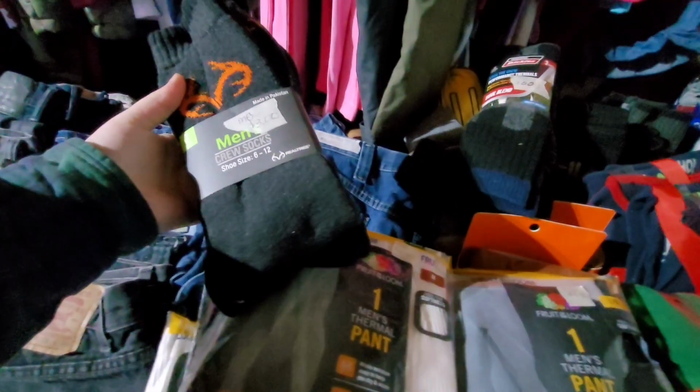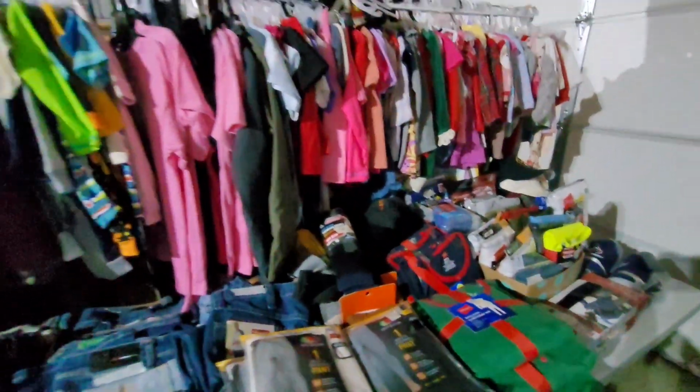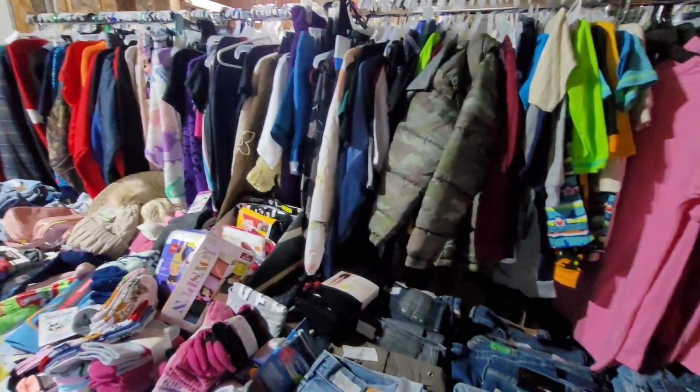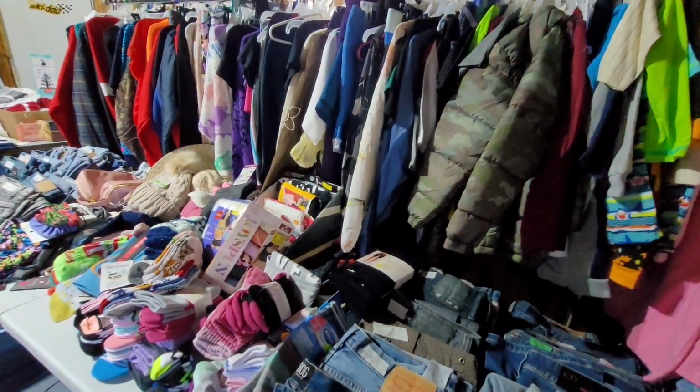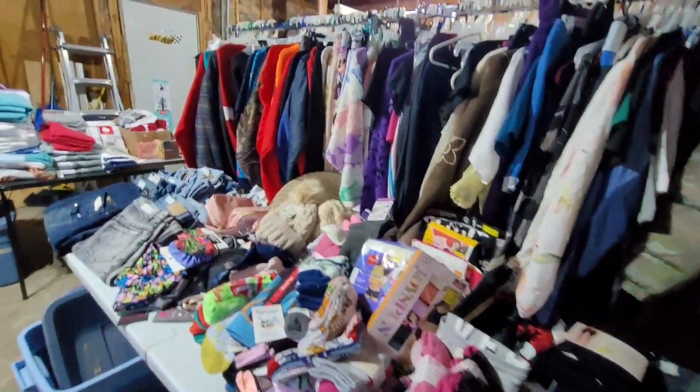These we sell out almost every year. Those do well. Men's hats. And then we also have some thermal stuff for them too, some pajamas. This is the other side of the clothes rack. Some of this will get moved a little bit once everything's out. We just need to keep it contained right now until the door is open and the sale is going. So I think that's all I'm going to be able to show you today.